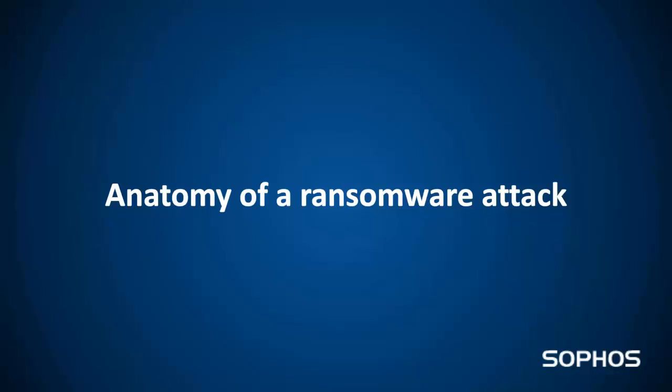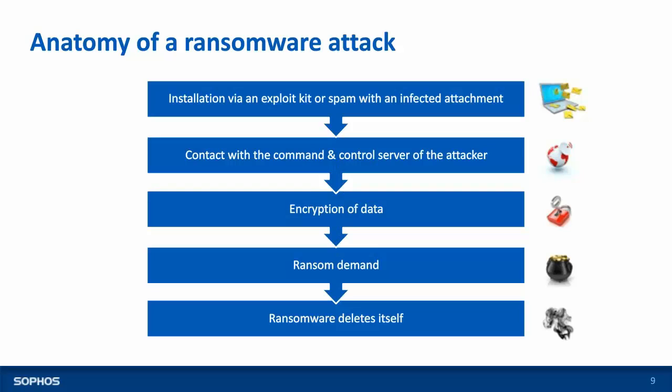So let's actually look at how these attacks work. As I said, it starts with an exploit kit or a spam email. Once you've run that file, or it's run on your machine, the first thing it does is connect to a command and control server. It will normally do this over normal port 80, HTTP, sometimes HTTPS, so it's normal ports that you would allow through your firewalls. One of the first things it will do is pull down the ransomware, if it hasn't already got it, or any other type of malware. Then it will send information about that machine back to the hackers, or the gang behind this.